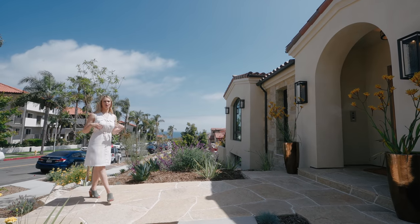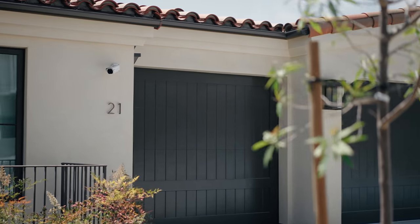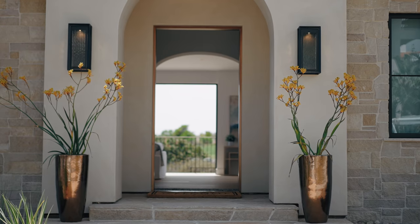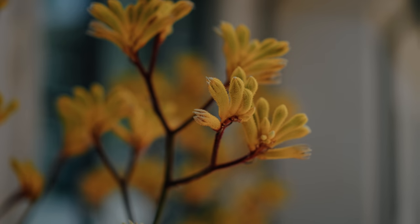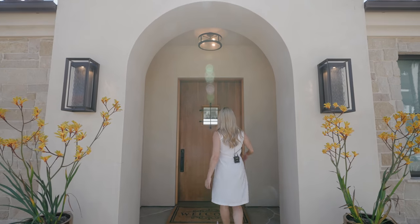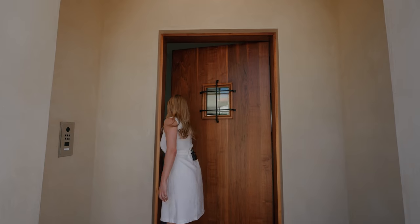So one of the first things I want to point out is this house is a contemporary Spanish style. You have a clay tile roof, wood garage doors, and a natural flagstone walkway and house siding. You have copper metallic flower pots with kangaroo paw flowers, and two modern outdoor sconces. This is a beautiful large archway to your walnut 4x8 front door. So let's go inside.